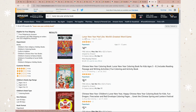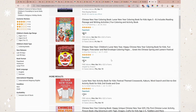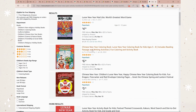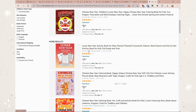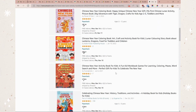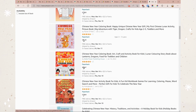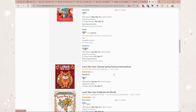So at the top we've got Mad Libs, and then moving on we've got some Chinese New Year coloring books. It might be smart, even, because these ones in particular are targeting Chinese New Year and not Lunar New Year. This one, the Mad Libs, is targeting Lunar New Year right at the top. So if you were to do more Lunar New Year activity books, like this one for example, that is ranking pretty darn well, then you could definitely make your way up here. And these are such cute books too. Like, I love the little dragon, they're such pretty books. This one as well is really cute.